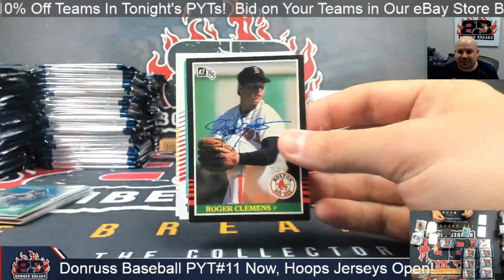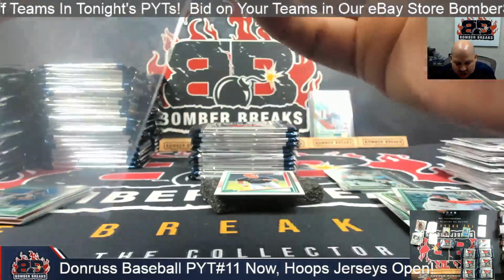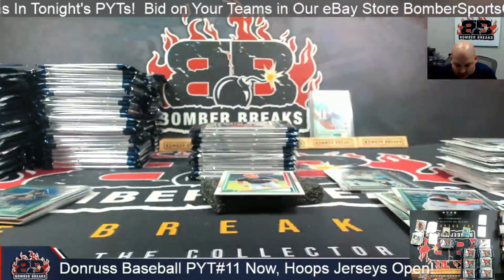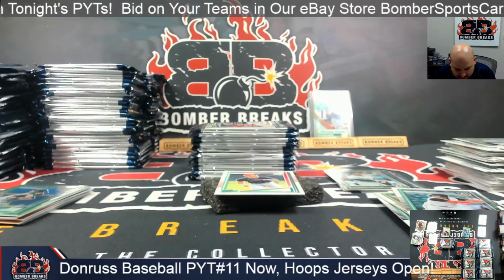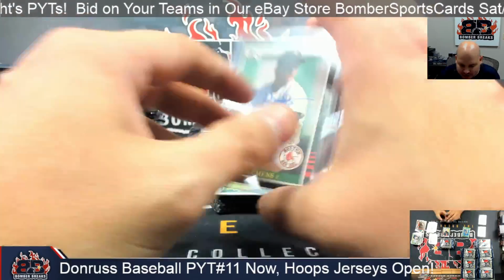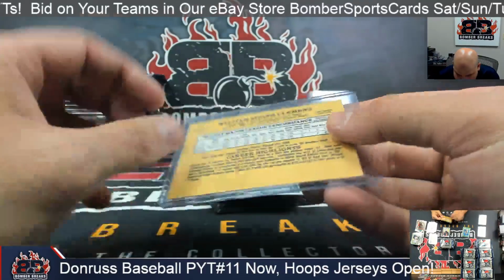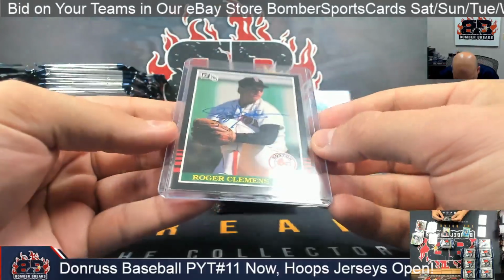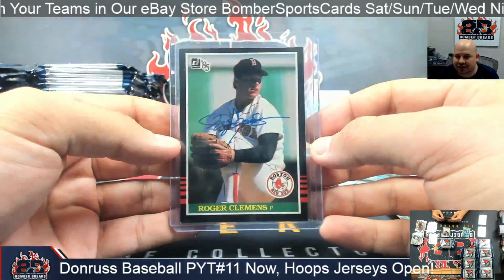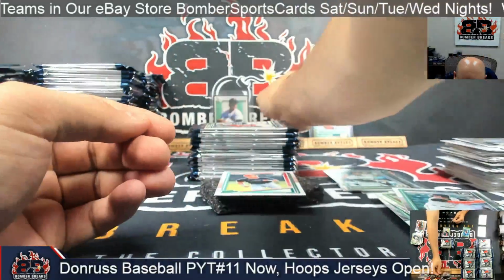And that's a boom for the Boston Red Sox. Roger Clemens Fire. Wow. On-card Rocket auto, Derwin. That is yours. William Roger Clemens. Man, that is a sneaky cool '85 Donruss auto. Boom. Congrats, Derwin. Nice hit for you.